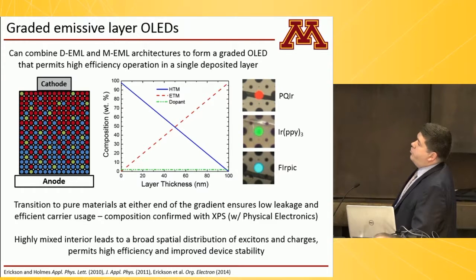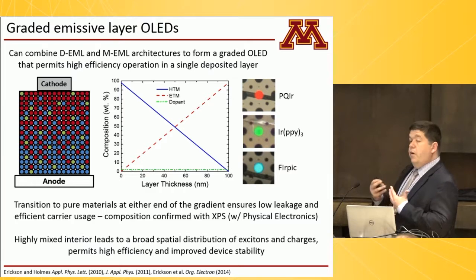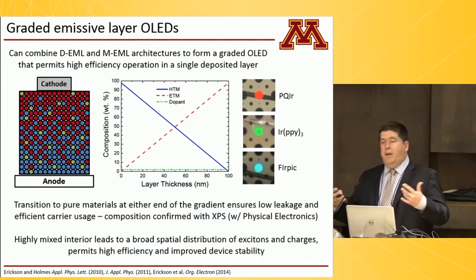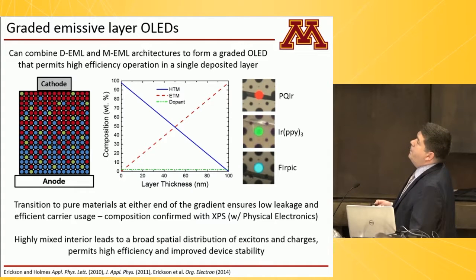And our approach was to try and combine the best of the two approaches that were on the previous slide, which is to say use a composition gradient, where now we have this internal region of the device that's very mixed, allows us to lower these exciton densities and perhaps realize some benefit in degradation and efficiency, but transition to regions of the device that are effectively pure, so that at the end of the day we can still get some confinement, so that a hole traveling through the device will eventually slow down because it's seeing more of the electron transporter, and an electron traveling through the device will eventually slow down because it sees more of the hole.